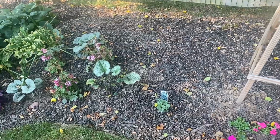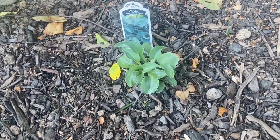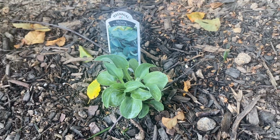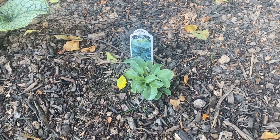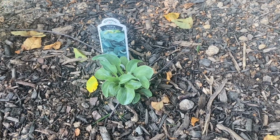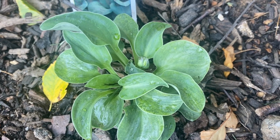This is kind of my hosta area. And in my last video, I planted this blue mouse ears hosta. It's just this adorable, tiny, maybe 6 to 8 inches tall and 6 to 8 inches wide hosta with some really pretty purpley flowers on it that the pollinators are supposed to love. You can see there's one, I think, on its way.